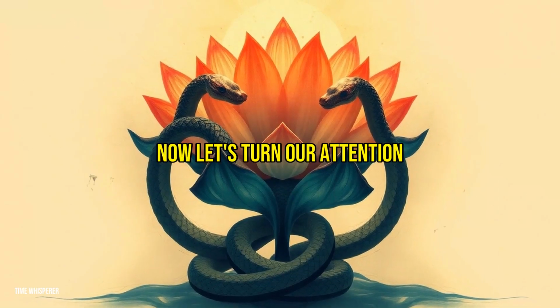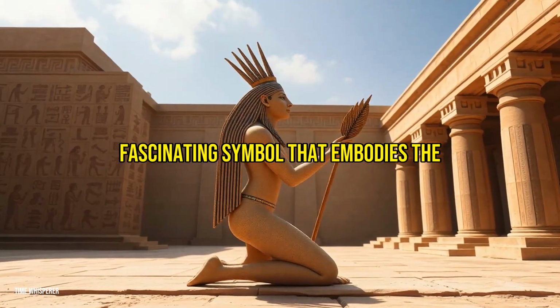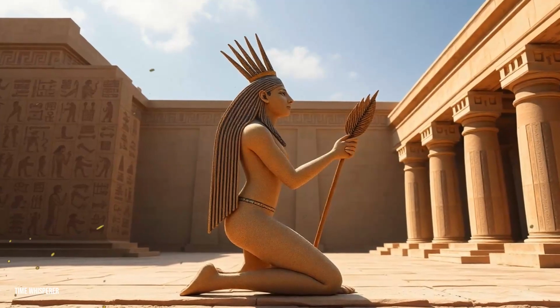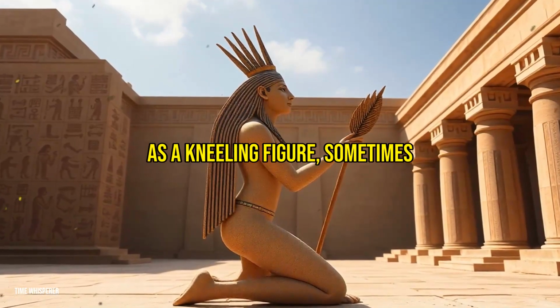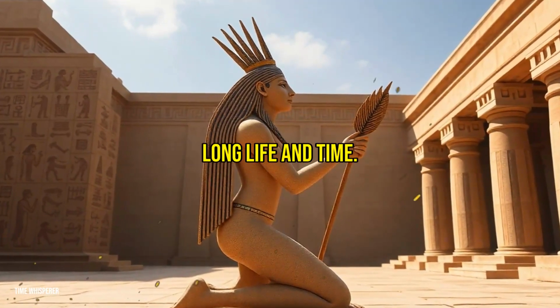Now, let's turn our attention to the hieroglyph, a fascinating symbol that embodies the concepts of eternity and infinity in ancient Egyptian culture. This hieroglyph is often depicted as a kneeling figure, sometimes holding palm ribs in each hand, which were symbols of long life and time.